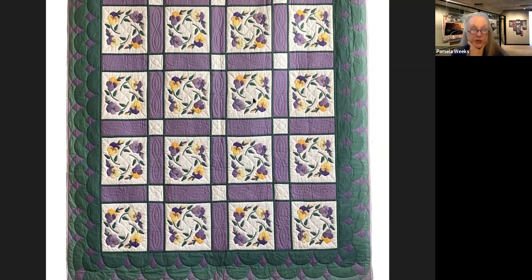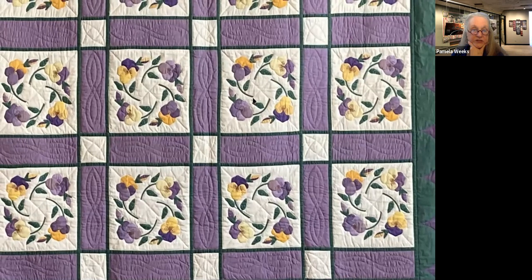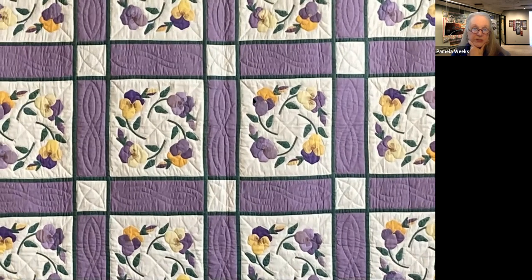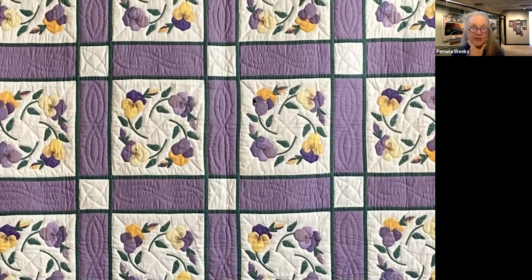If you scan in, you might be able to catch the center of some of the pansies that are embroidered, as well as the quilting, which is expertly done as well. I believe some of the quilts the family also donated to the International Quilt Museum in Lincoln, Nebraska.